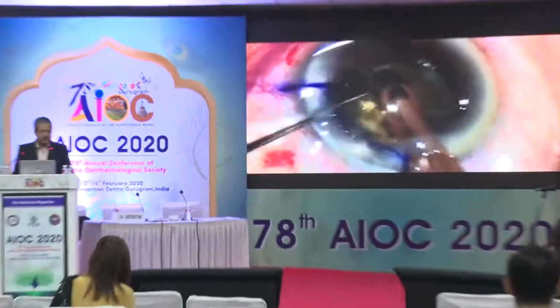If it's a rigid pupil, I'd prefer a Malyugin. If it's not so rigid, then maybe I would put in a BX, and I think that works pretty well also. Of course, the dilatation you get with the Malyugin is a little better as compared to the BX, but no particular preference out here.